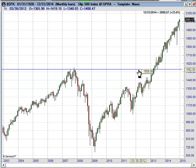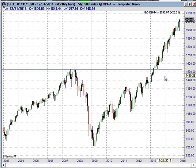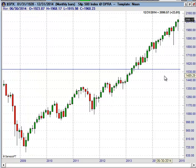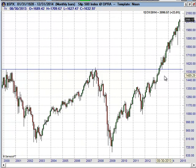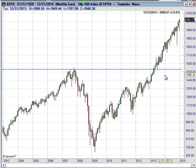There's always a price that says we're wrong, and my price that would have said I was wrong on this breakout, with a target at 2300, would have been if the market closed, at least on a weekly basis, under the 1500 level, and it did not. So my longer-term outlook remained intact, and it's still my target. Now, keep in mind, a target doesn't mean a resistance area.